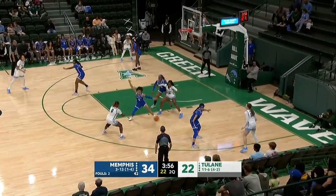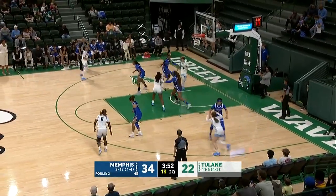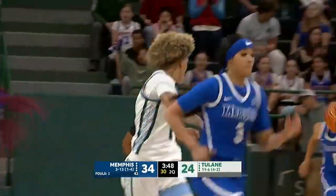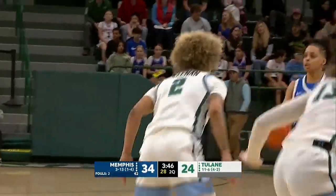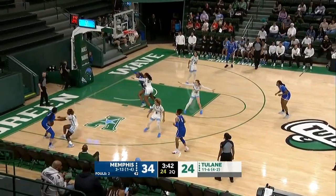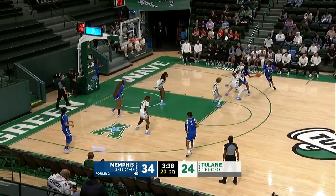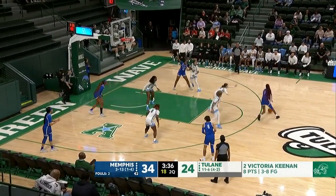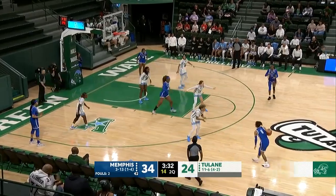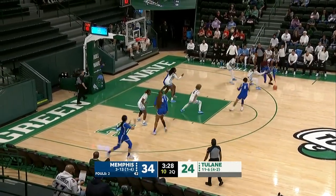They're 3 of 10 so far here in this second quarter. 0 for 5 from 3. Backdoor, Keenan for 2. Well, they missed all 5 of the threes, but the 2-point shot is working out. 4 of 6 inside the arc. A great find by Mabry. She was backing down her defender. Now Keenan leads the way for Tulane with 8. Hageman with 15 to pace all scorers early, courtesy of 4 3-pointers. She's backtracking now with 3:30 to go in the half.